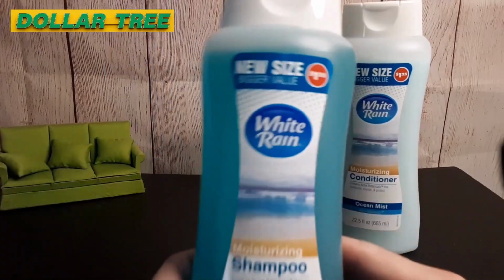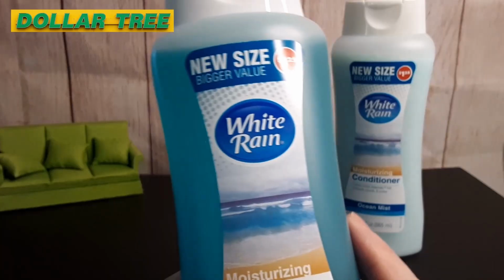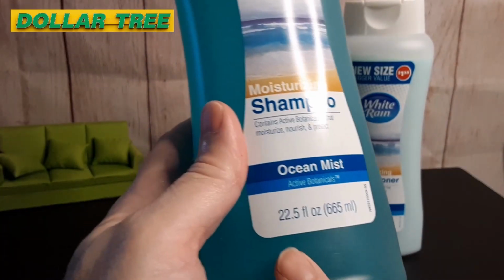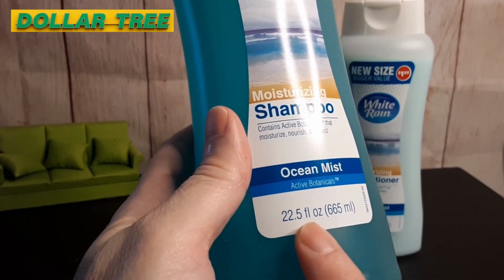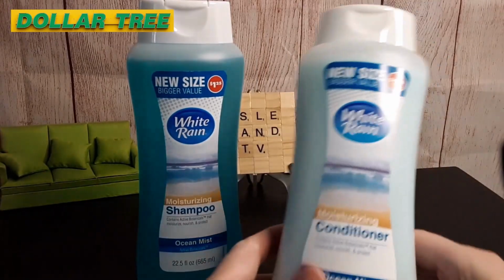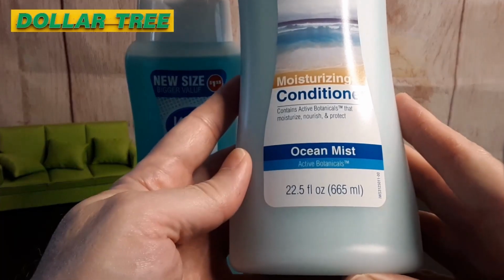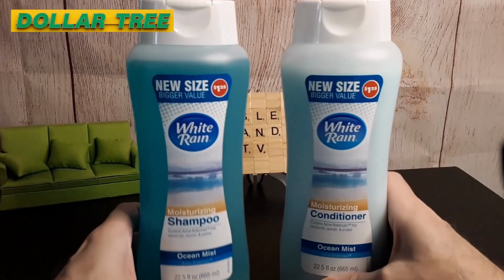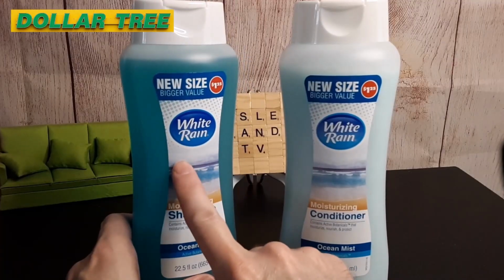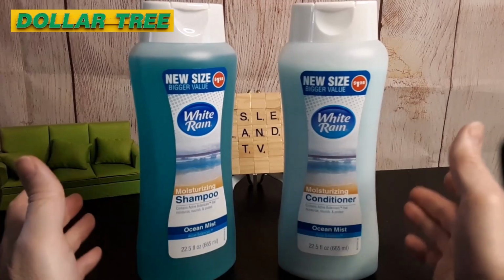Now we have whitening shampoo and conditioner. These are very large 22.5 ounce bottles, so it's a really good deal for $1.25. The only problem I had was the shampoo was in one aisle and the conditioner was in another aisle. Not sure why, but I did manage to find them and bring them together at last.